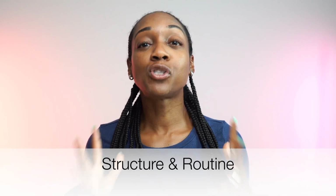And my next strategy for helping your child to become less overstimulated is to provide structure and routine. Now this is so important, especially for those kids who thrive off of routine. They thrive off of structure. They thrive and do well when they know what to expect. So you can do things like offer a visual schedule so they can see what's first, what's second, what's third. You can offer them a first-then schedule. So first we're going to do this, then we're going to do this. You can use visual supports like visual timers. It's going to help to reduce that anxiety and that easy overwhelm.